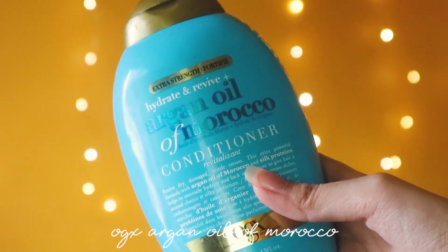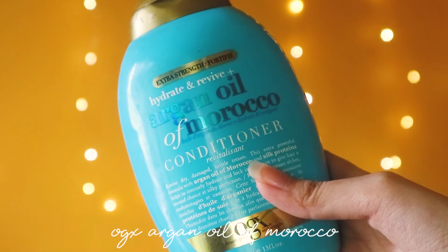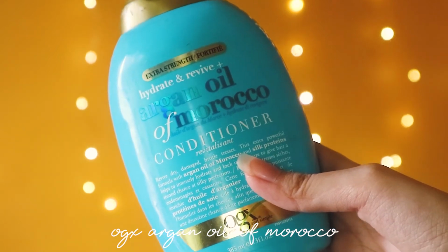And the other one that I'm using is the Hydrate and Revive Argan Morocco conditioner from OGX. The only problem with this one is it tends to grease up your hair, so I only apply it at the bottom parts of my hair, and it's a little bit expensive.